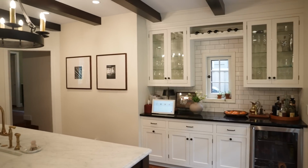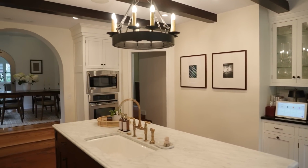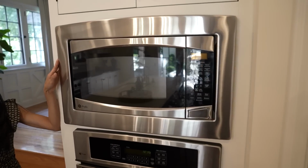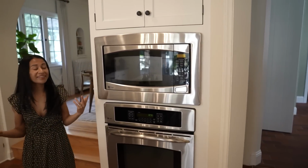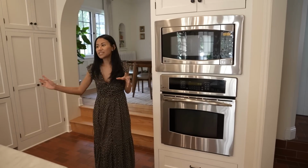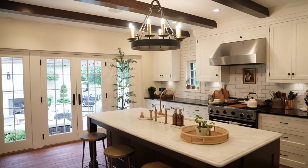And this here too, this was from our friend. And then we also got this as a floor model from the appliance store. But you know what? They work. And to me, all of this, the stainless steel and the black stove, is timeless.